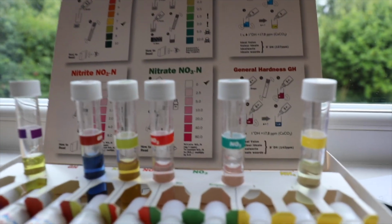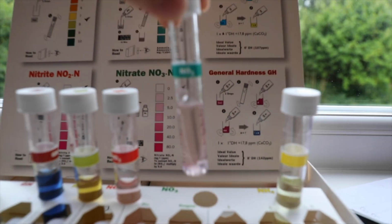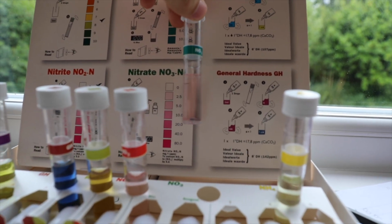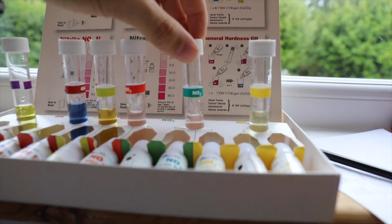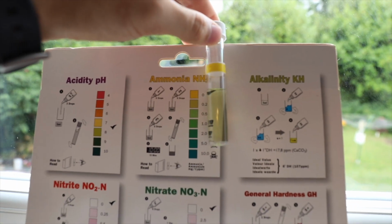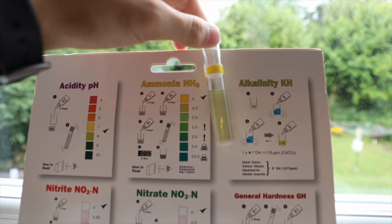Okay, so it's been about 10 minutes now. I've just waited for the NO3, the nitrate, and the NH3, ammonia, tests. From what I'm looking at, I'm going to say the nitrate is about 2.5. And then the ammonia, the NH3, I'm probably going to say 0.1, just because I don't think it's quite 0.2.